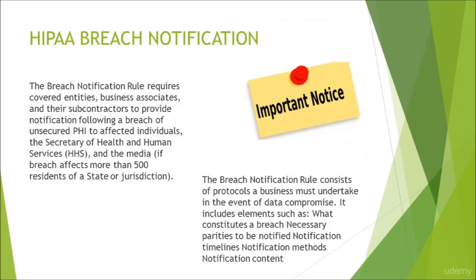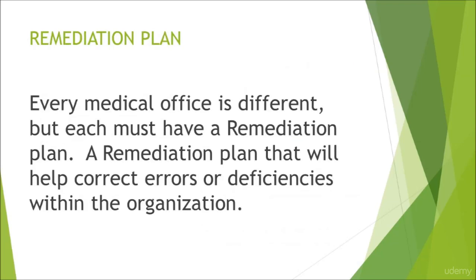Breach notification is very important that everyone understands that you have to notify when there's been a breach of protected health information within your organization, and certain rules apply to determine whether or not who you have to notify. So if there's more than 500 people associated with this breach, you need to maybe even notify the media.